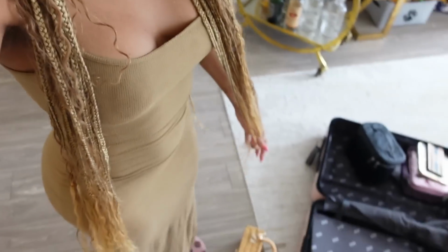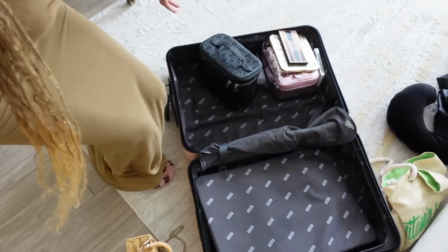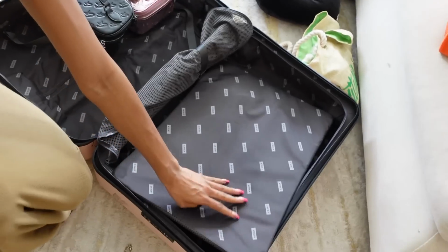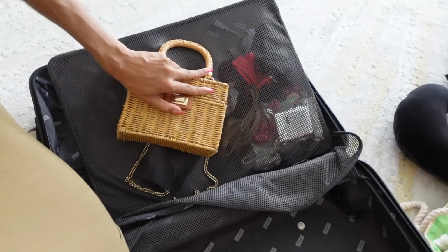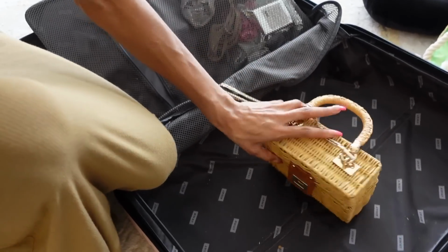What's up, guys? We are officially taking off for Bali this evening. Your girl is doing her last minute things and putting the things in her suitcase. So my suitcase is out. What I have in my suitcase so far is my cosmetic bag. So we got shower. We have the makeup bag already in. Flipping to this side is panties, thongs. In this tote right here is all my jewelry. A few jewelry, sunglasses. So I put it all into there.